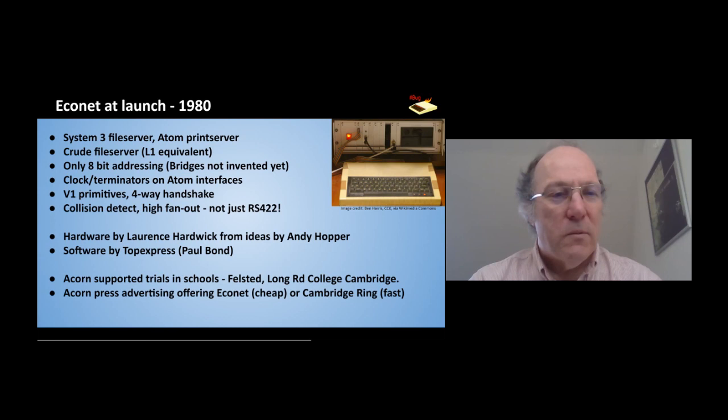The software was done by Paul Bond, who was a consultant at Top Express who did lots of work for Acorn, as we'll see later on. So that's what was there in December 1980.